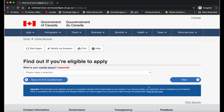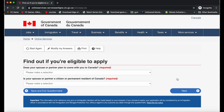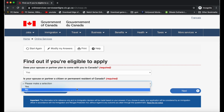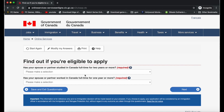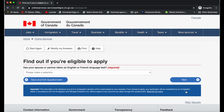Your marital status, select whatever it is and hit next. Does your spouse plan to come to Canada with you? I say yes. Is your spouse a citizen or PR? No. Hit next. Has your spouse studied in Canada? No. Has your spouse worked in Canada? For me, it's a no. And I hit next.